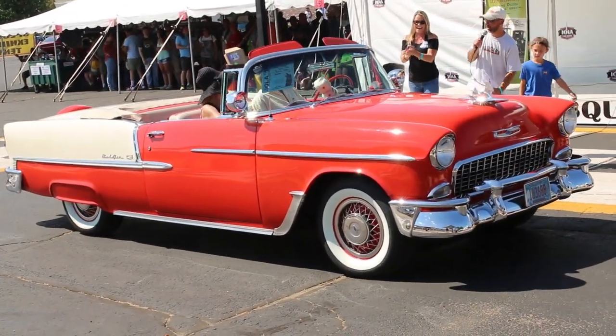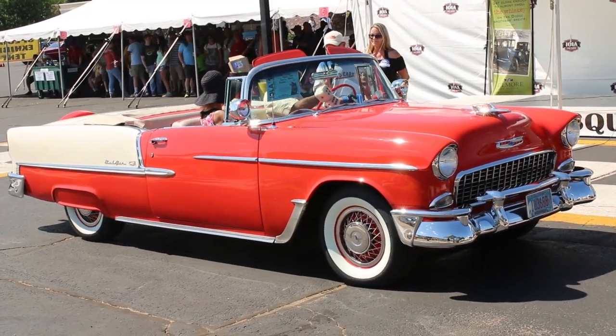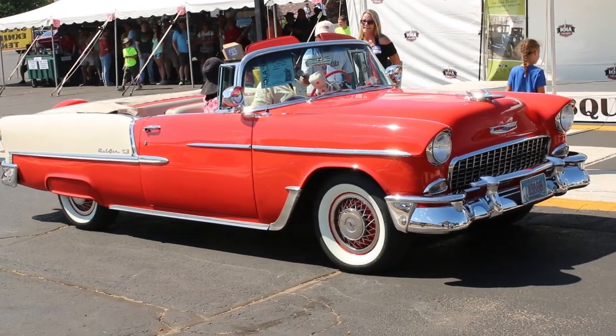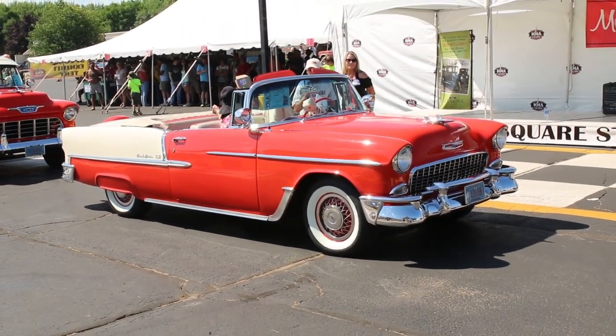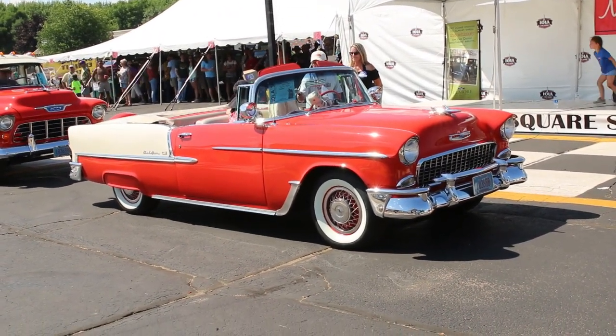This 55 Chevy is a little bit hotter than the last one, it sounds like. Can you tell us a little bit about your 55 Bel Air convertible here? This is owned by Daryl's store of Hudson, Wisconsin. Great. It's a 55 Chevy Bel Air. A lot of options in it.